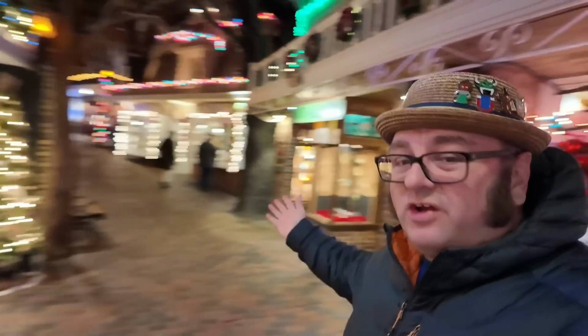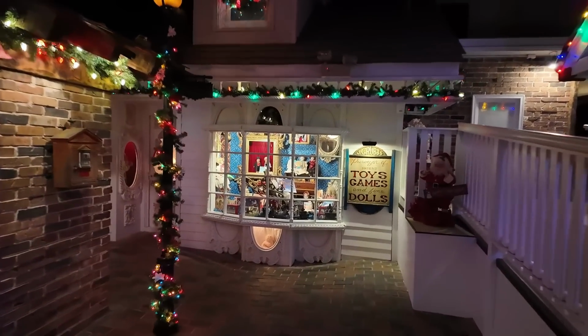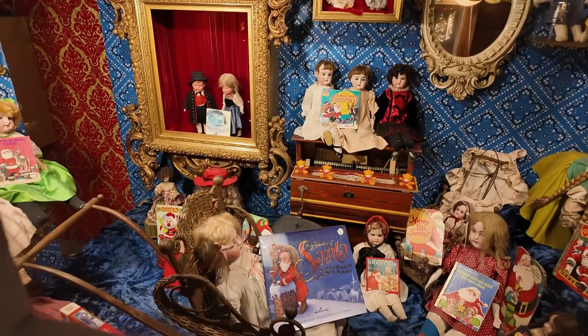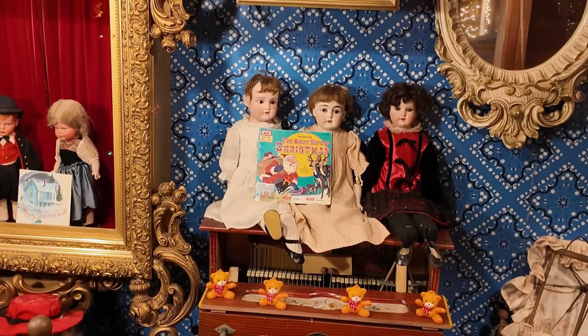The streets of yesterday, this old-timey street here, brick streets and all these store windows. This section here, the streets of yesterday, actually inspired by the streets of old Milwaukee, which we saw yesterday at the Milwaukee Public Museum. J. Grubb's toy shop back here. And you can see in this display they've added different Santa books, different books about Santa into this display.